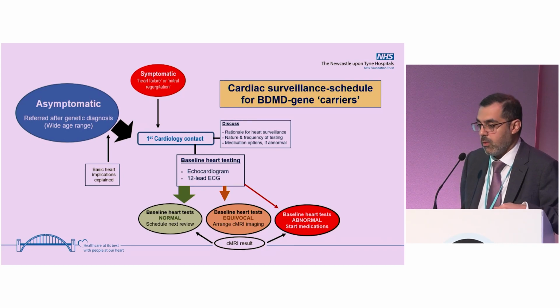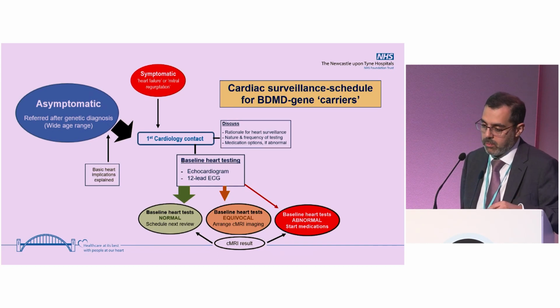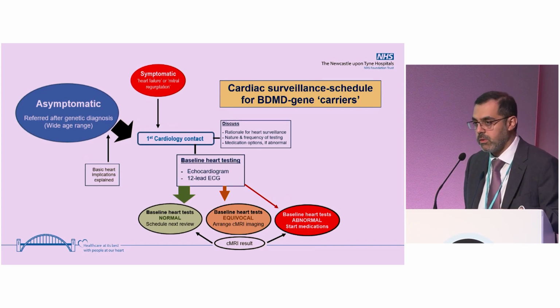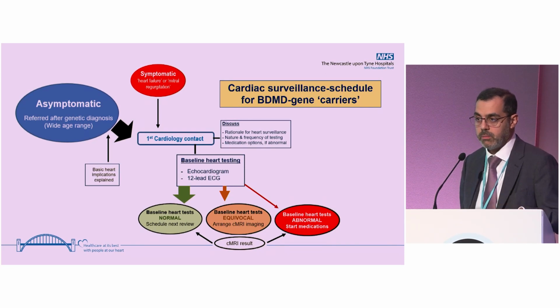That's so we can go over the rationale as to why we do heart surveillance, the role of heart treatment. We talk about the assessments, and if they are fine, then we schedule the next review, recommended to be about 2 to 3 years. If the assessments are equivocal, we either look harder with an MRI or take a pragmatic decision and start treatment then. And if they are abnormal, then we start medications. And the treatment is very similar to the Duchenne, the triple therapy, so to speak: ACE inhibitors, beta blockers, and MRAs.